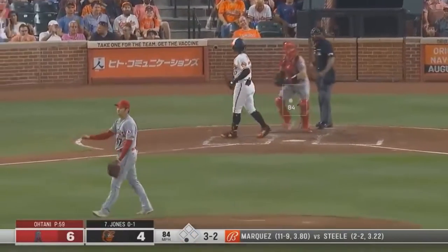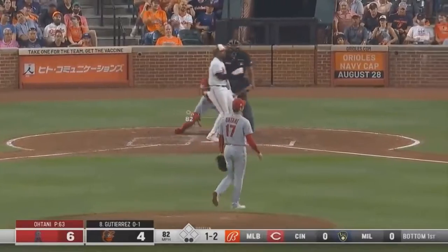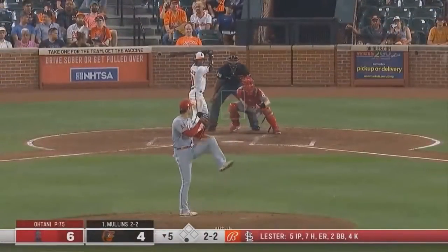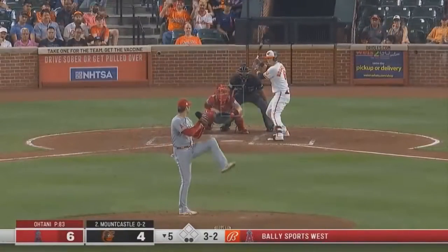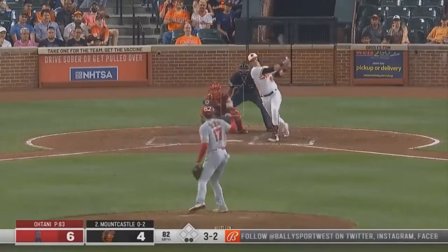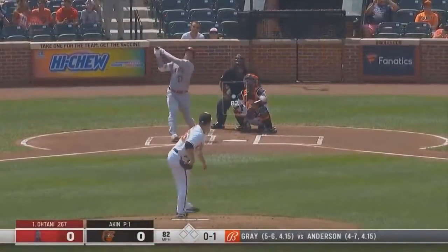And he locks him up on a slider. Boy, that was so good. Got him with the slider. He's never faced him before. Got him. Next full count pitch. Got him. You called it, partner. 0.92 earned run average.